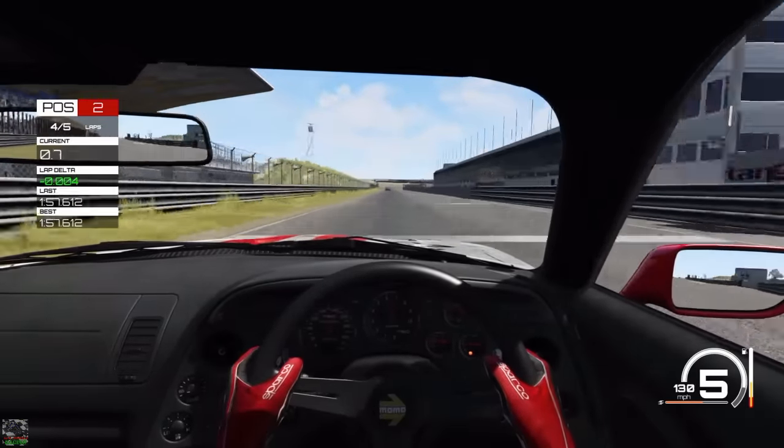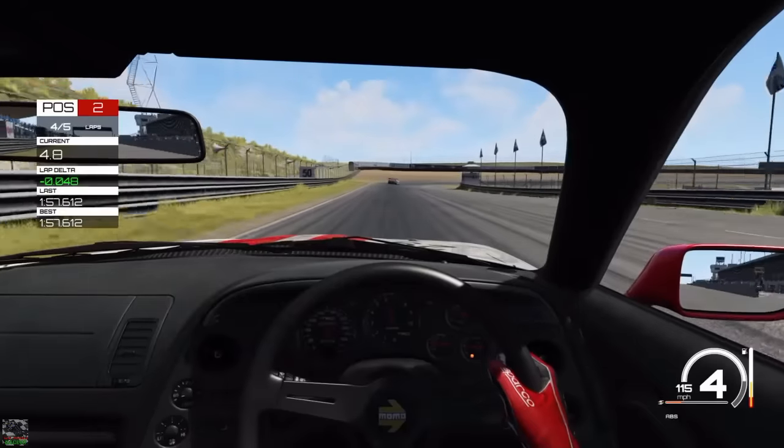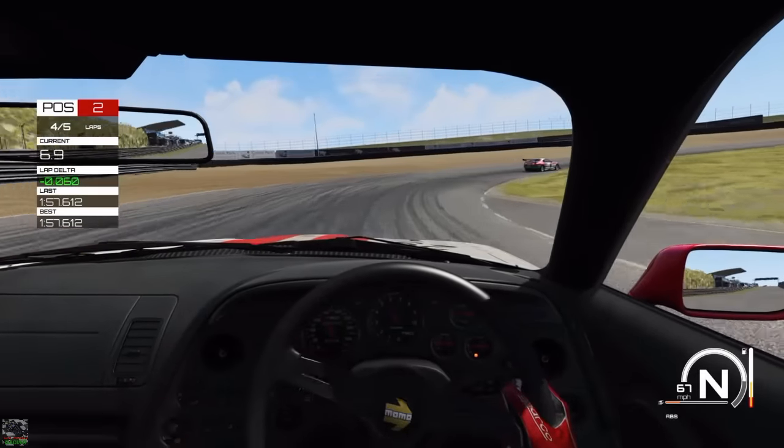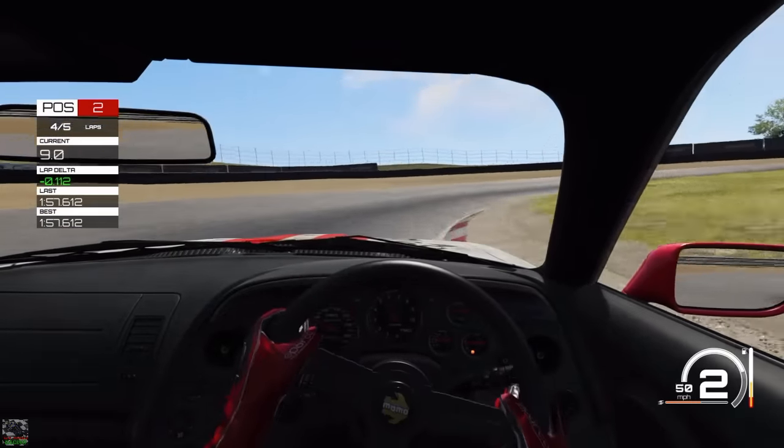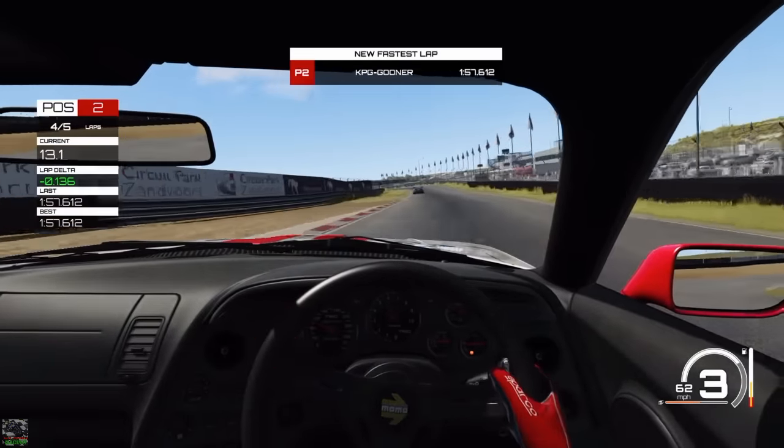And we've actually recovered on that lap, so we actually gained a bit of time towards the end. So that was definitely better on the second half of that third lap. Let's see if we can go into this fourth lap and carry on improving. And we definitely closed down the gap. And yes, we've got the fastest time again.